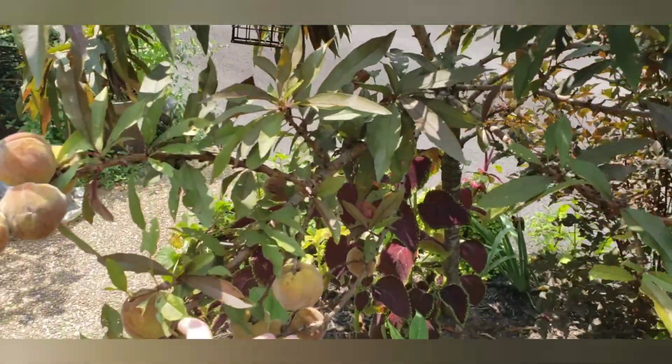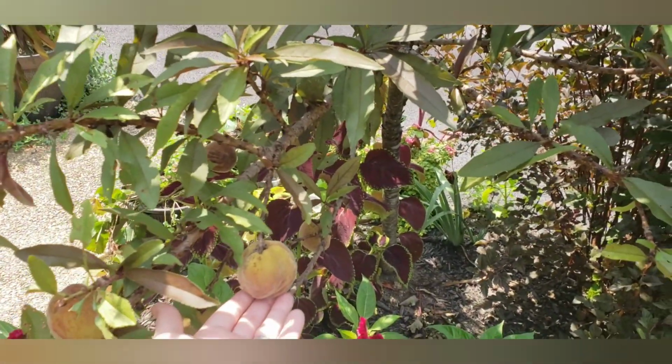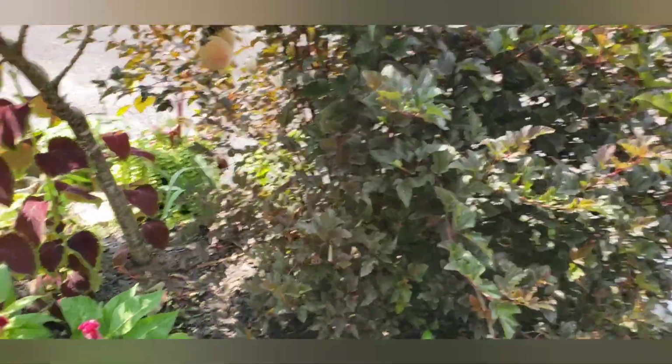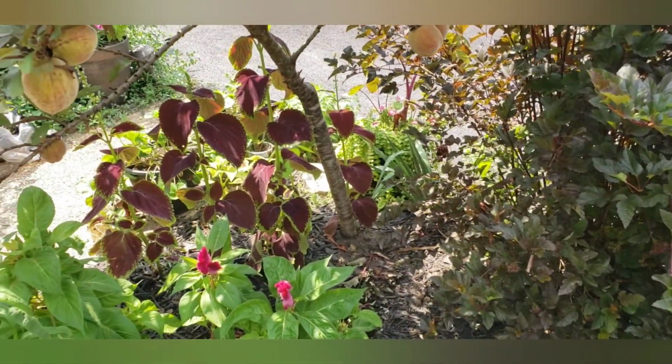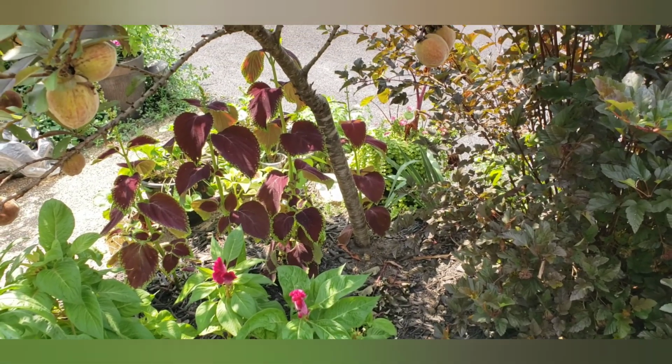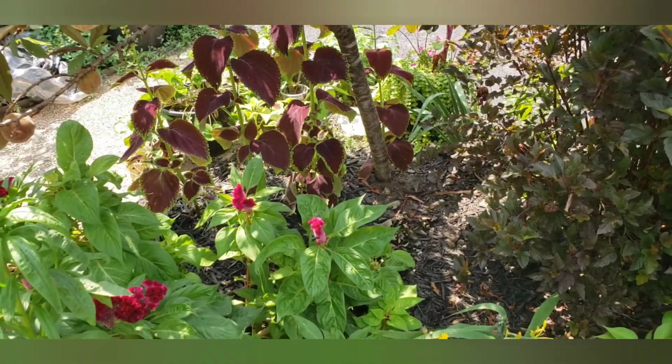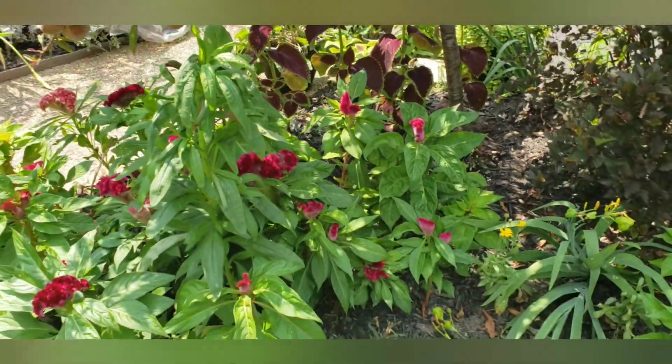It's not really edible for us unless we want to make something like a baked good, but it would take so many. So I just let the squirrels eat it, let the chipmunks eat it, and then I will get babies. I'm going to show you those in just a minute. I've got 9 babies from last year that have potted up.